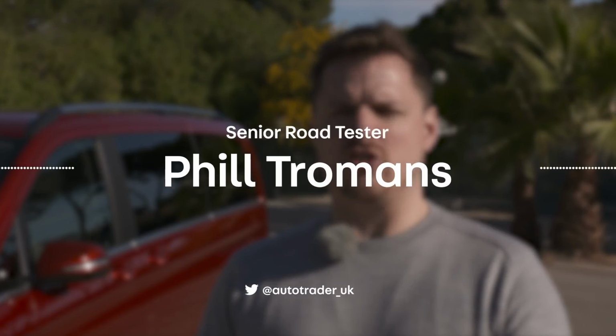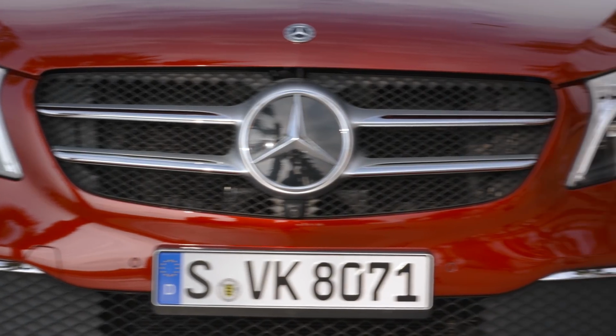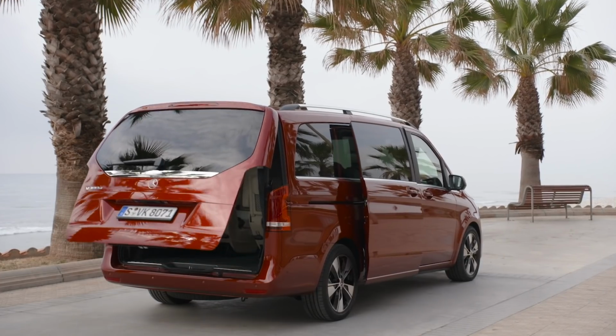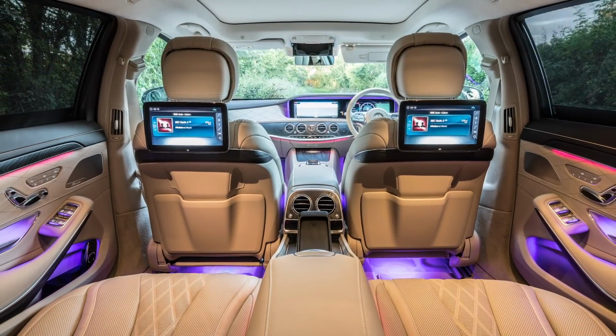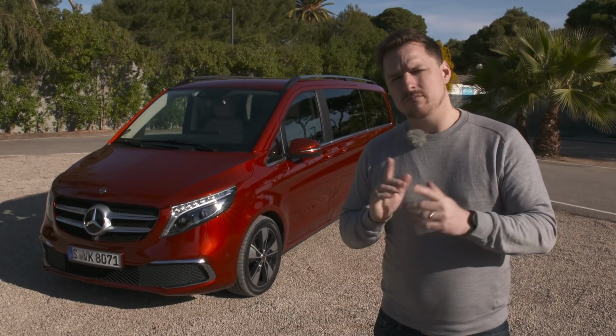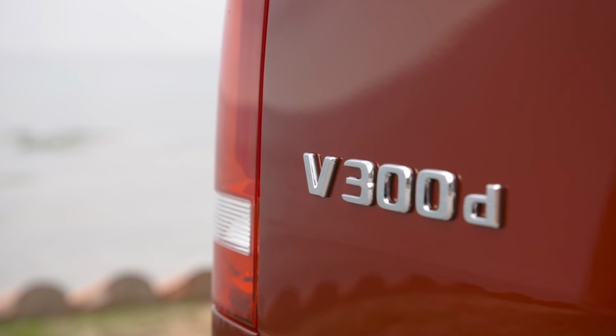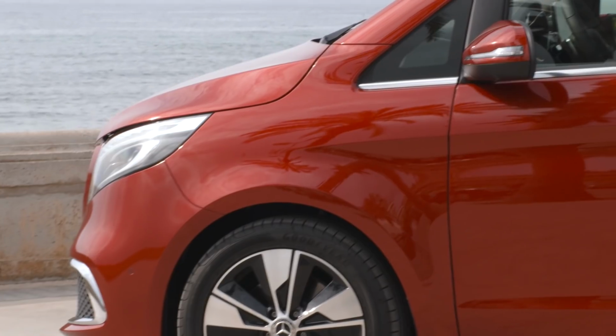It's all very well wanting a Mercedes-Benz. You want the luxury, the history, the classic three-pointed star on the badge. But what if you also need space? Like lots and lots of space. So much space that the S-Class limousine or even the X-Class pickup just won't cut it. Then you, my friend, need to look at the V-Class. It's Mercedes' big burly people carrier, and 2019 is the year it gets a facelift.